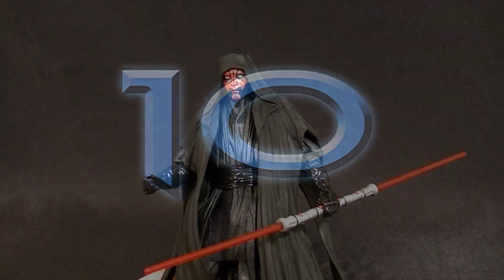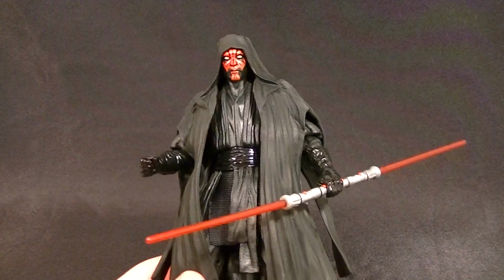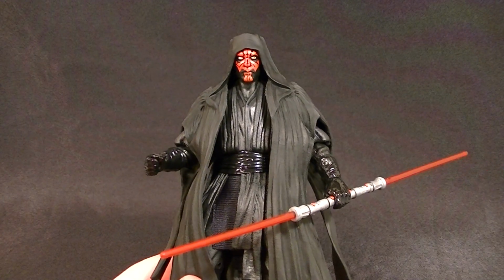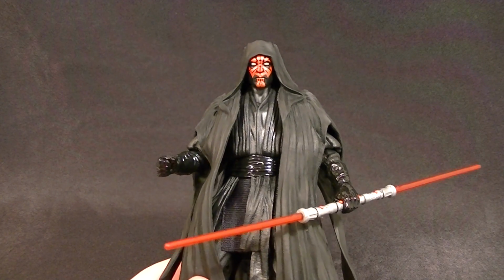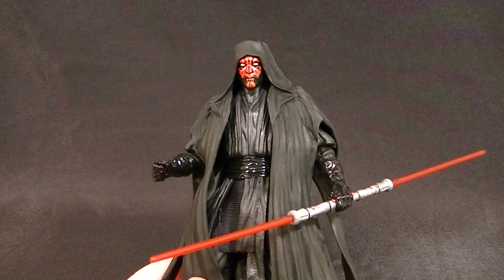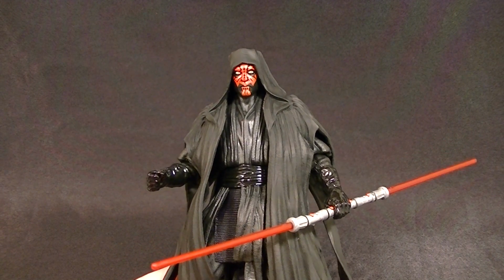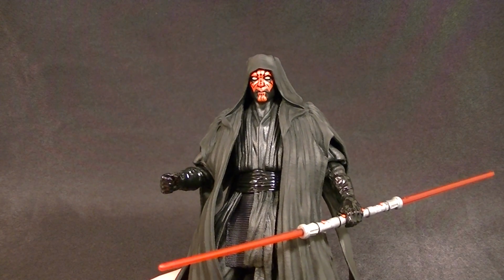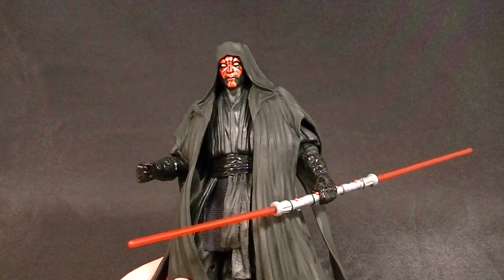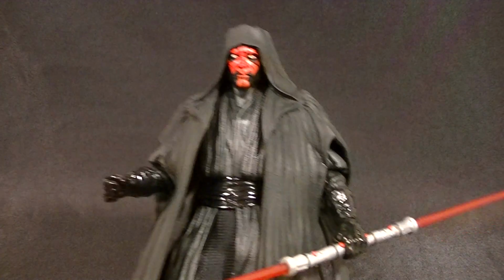Coming in at number 10, we have the Star Wars Black 6-inch series Darth Maul from Hasbro. Now, this was a toss-up for me between Darth Maul and Boba Fett, and what it really came down to was the fact that they were both really great representations of their respective characters, but Boba Fett has just too many restrictions in terms of articulation. His hips weren't that great as far as posability. His elbows were a problem, and he had some fragility issues. So I went with Darth Maul because I think this is just about the perfect rendition of this character.